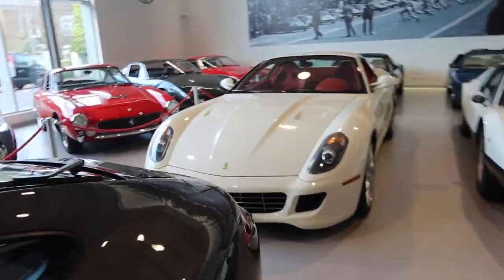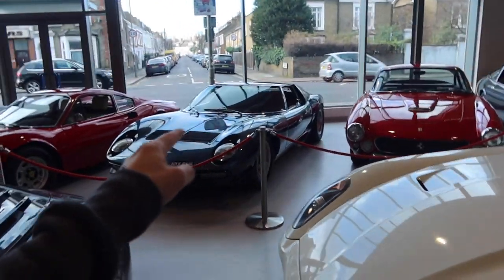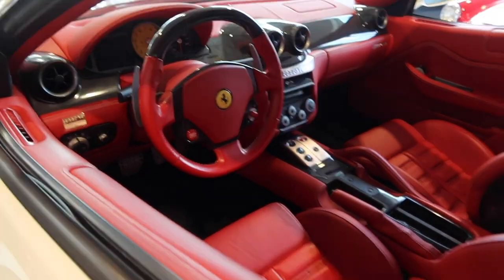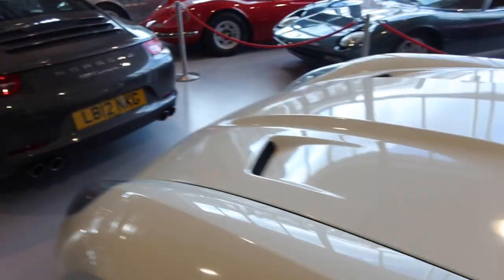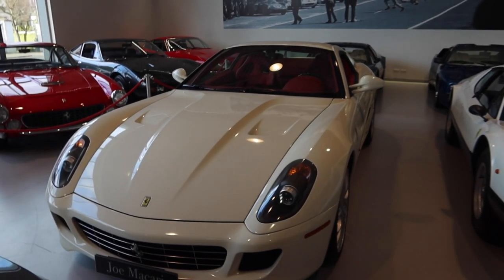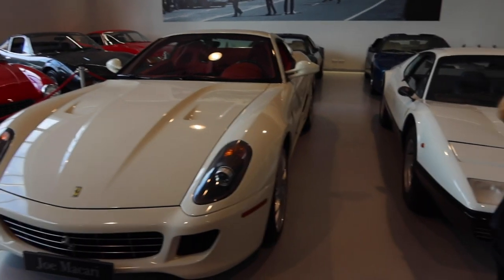Last car I want to show, I mean, pretty special Miura right there. But if we were to talk about all of the old cars here, we would be here for ages. Last one I want to talk about in terms of the modern ones, 599 GTB. I really like these. I don't know, there's something about them. I think it's because when I was car spotting, it was kind of like the car. So it's always had a special place in my heart. But yeah, I mean, that is a walk around what Joe Macari have at the moment.